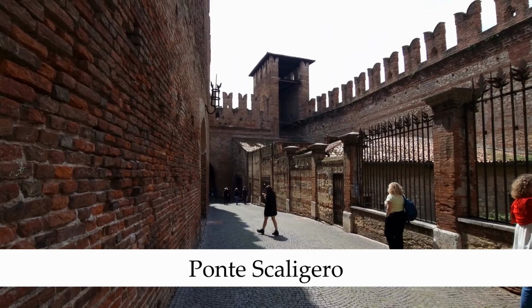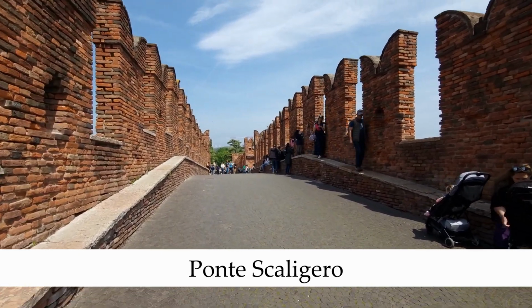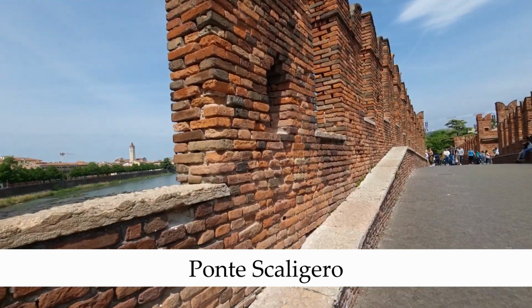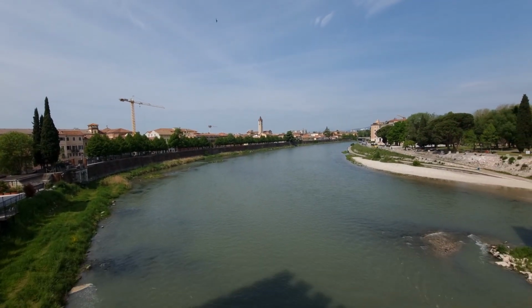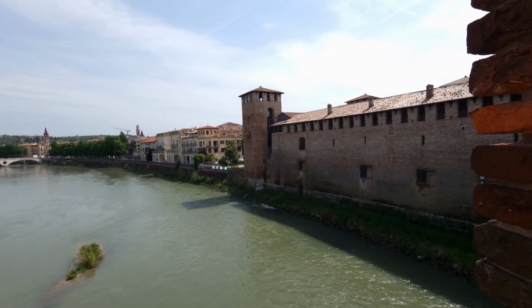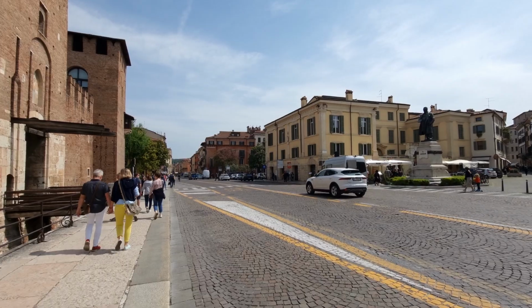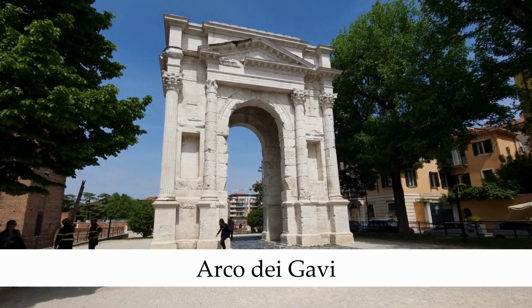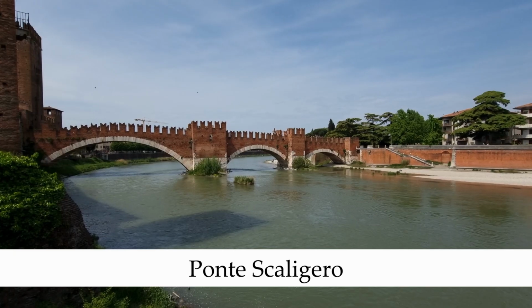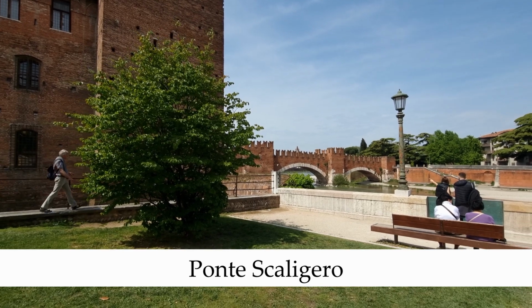At Castelvecchio, there is also the Ponte Scaligero or Scaligia Bridge. Here you can enjoy beautiful landscapes and the bridge itself is very picturesque. I'll show you more of that in a moment. On one side of Castelvecchio is the Scaligia Bridge and on the other side you can see the Arco dei Gavi or Gavi Arch. From this vantage point you have a wonderful view of the Scaligia Bridge and can appreciate its full beauty.